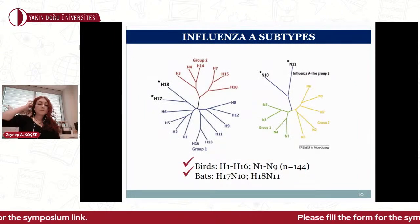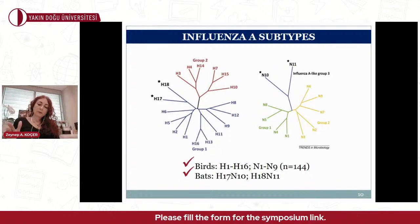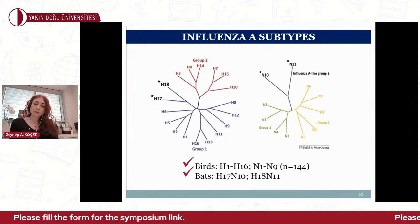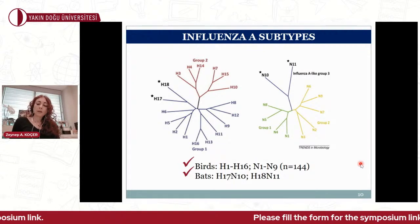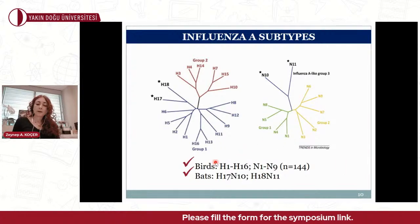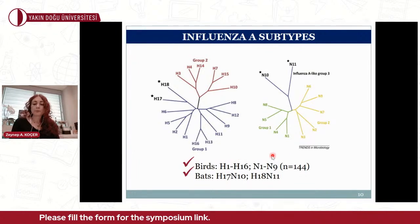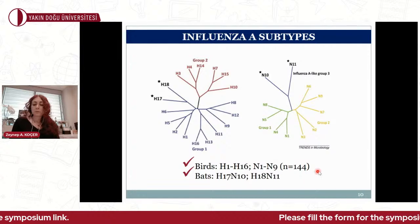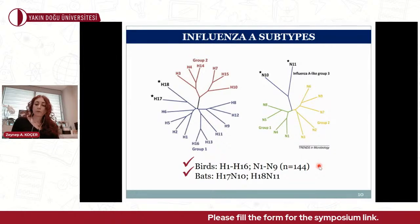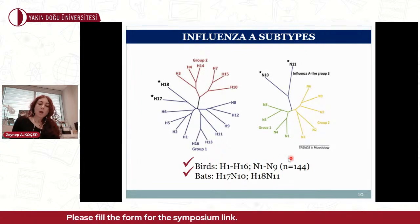Influenza A is divided into different subtypes based on their hemagglutinin and neuraminidase proteins. Those are two surface glycoproteins. Based on hemagglutinin protein, there are 16 types of influenza, and based on neuraminidase protein, there are 9 subtypes of influenza in birds, which means there are possibly 144 potential subtypes of influenza in nature in birds.